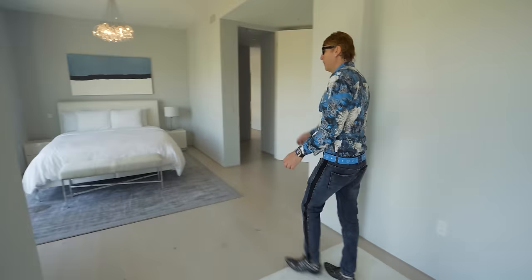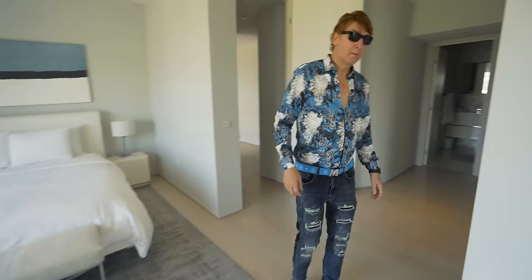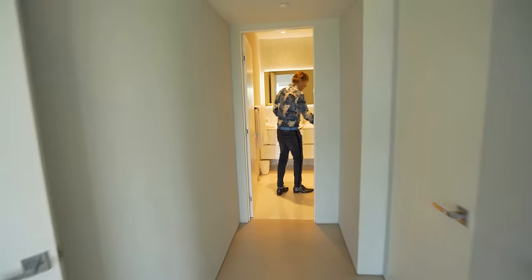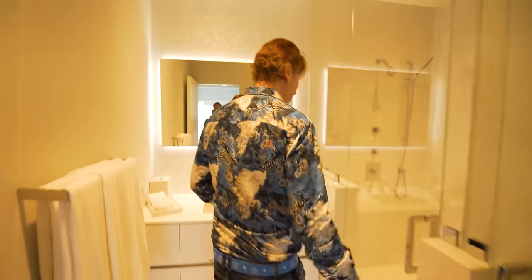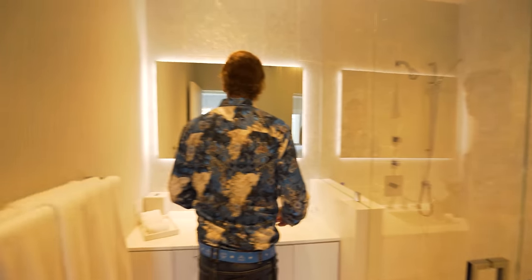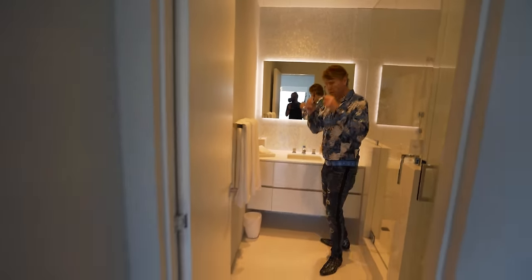Gorgeous room. Very bright. And you can watch over what's going on the terrace. Good view of your deck. Oh, I like that lighting behind the mirror. Loo. And a shower with pearl tiles. What do you like? The lighting behind the mirror. That's nice. A little backlight.